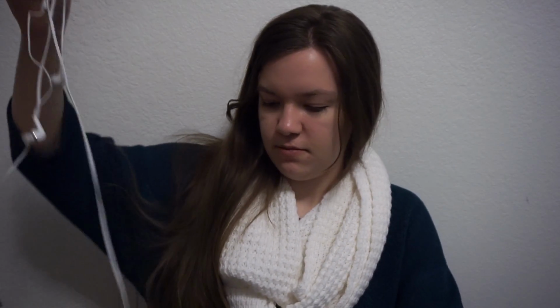So first thing that I have is my phone charger. Everything I have besides my laptop charges with the same cord and charger. So I have a million of these laying around, so I have one of them that just stays in my backpack. I have a headband, 2 pairs of headphones that are kind of just tangled together.